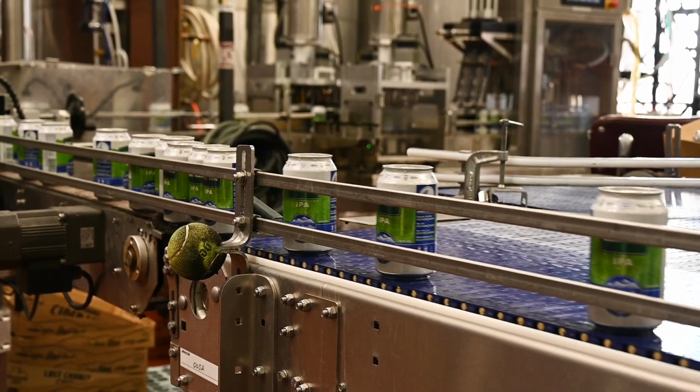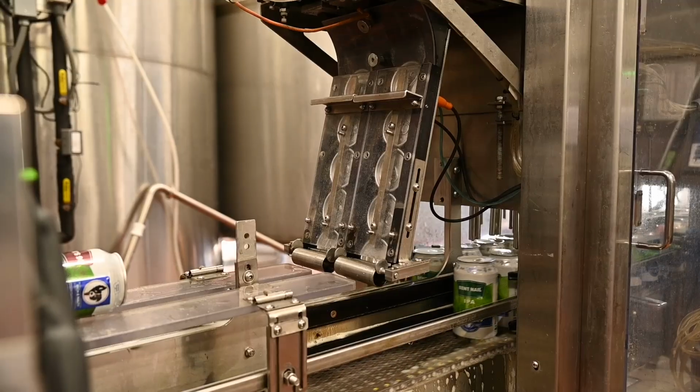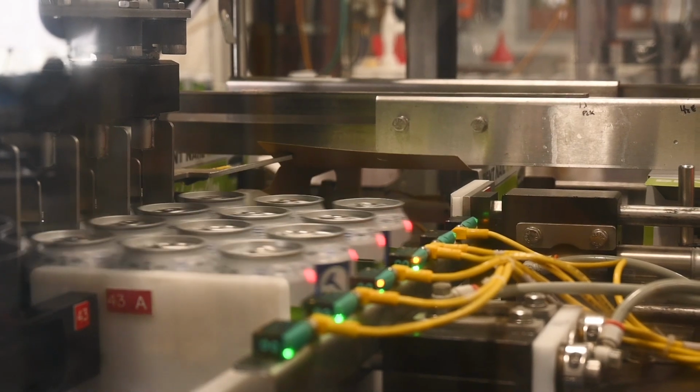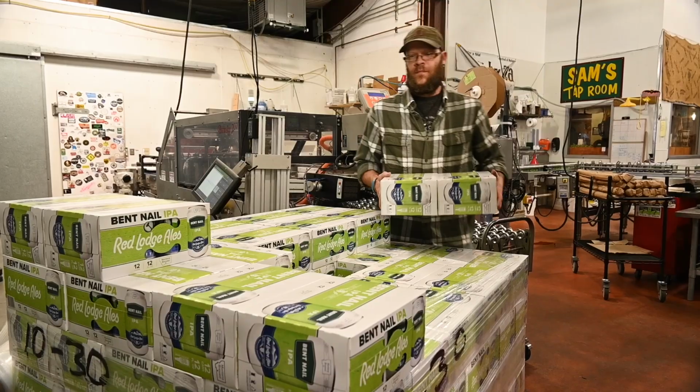So our final step in the process is gonna be packaging. About 75% of what we do is gonna go into cans, and the other 25% will be kegged off for our tap room or for bars and restaurants in the area.